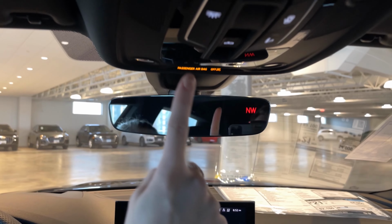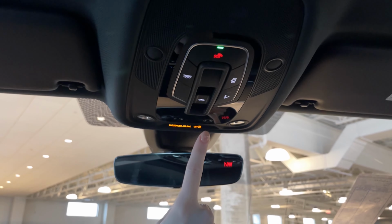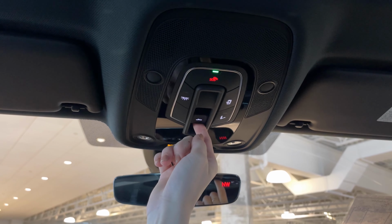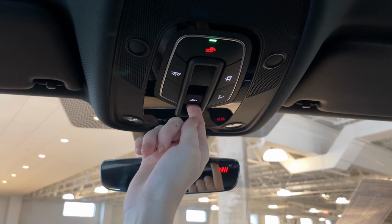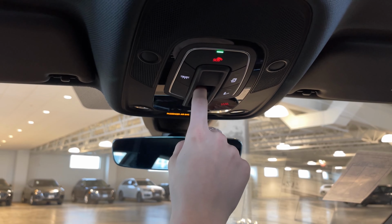Moving up this way, this is where you have your different adjustments for the sunroof, where you can push this back to open the shade. And then beyond that, push it all the way back, and that will actually open up the whole sunroof. And then once it's completely open, you can push forward, and that will close everything.